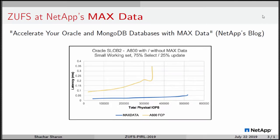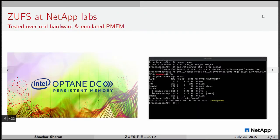I'm showing you a short slide from the marketing of NetApp. This is actually a bit old slide, which compares the MaxData to another NetApp product to just give you an example of what you can achieve with PMM devices in terms of performance. Now, the interesting part about this slide is that we already see a MaxData which uses ZUFS. So you can see that even when you implement a user space file system, you can achieve relatively low latency. Hopefully, in the next months, NetApp will also publish a white paper about MaxData with an updated performance. We have improved a lot, both the product itself and the ZUFS, and you should expect even better performance numbers. Keep in mind, watch the NetApp blog.